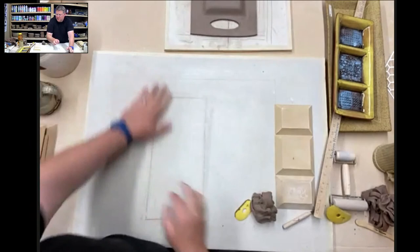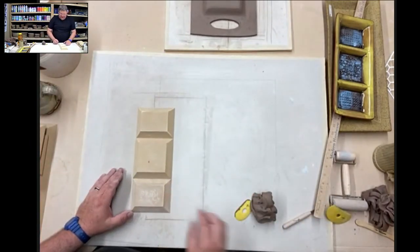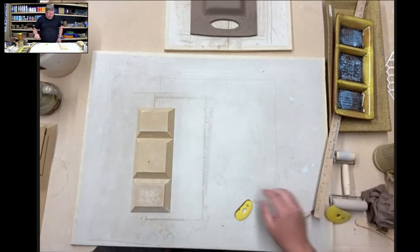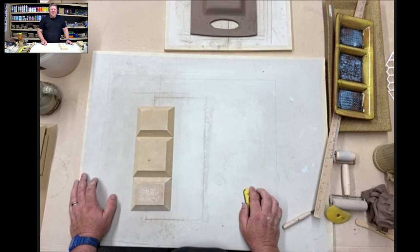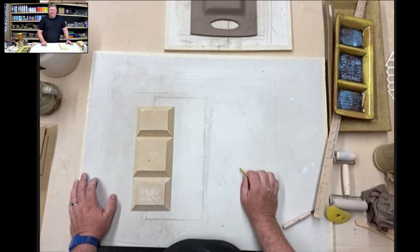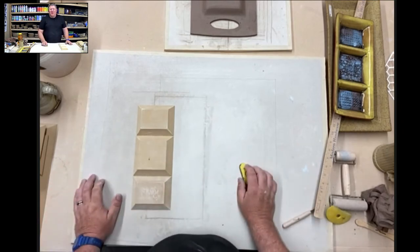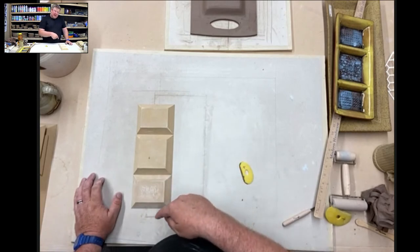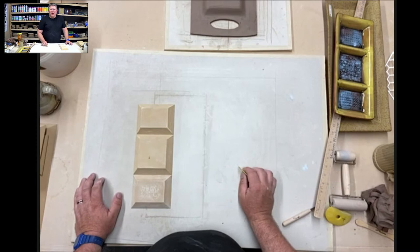Exactly. So we got a couple questions. This one is on the smaller forms: my corners flare outward. Yes, that's because you pre-cut them. I'll bet you're pre-cutting them and then you've got this little extra corner. So either cut afterwards or just trim those corners down to what you need when they're leather hard.